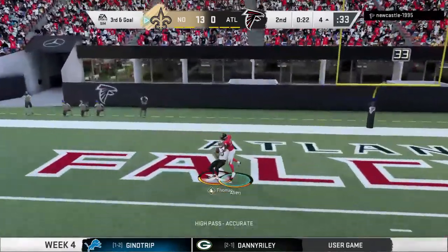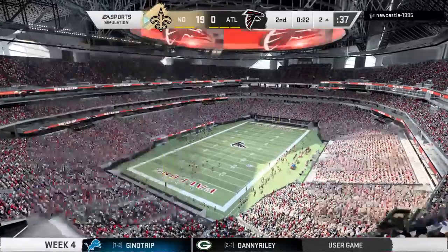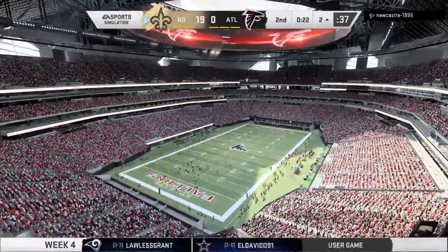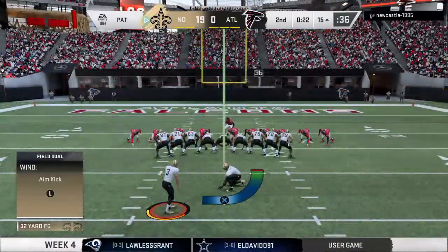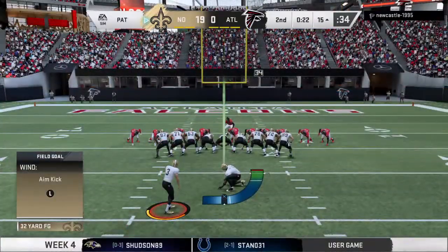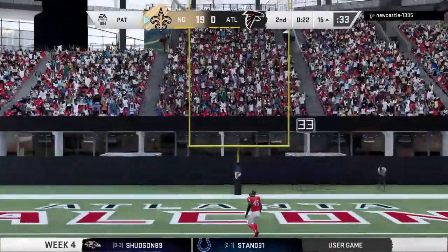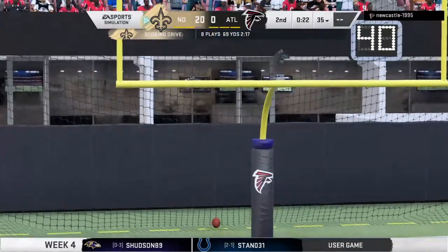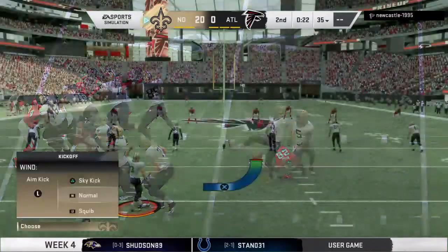Third and goal. Mariota looking for Thomas. He's got him. Touchdown, New Orleans. Michael Thomas, his 4th touchdown on the year. And the Saints able to stretch that lead out further. Lutz with the extra point. And the decision to just kick the extra point winds up successful.